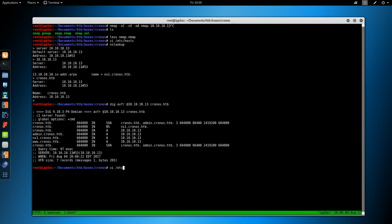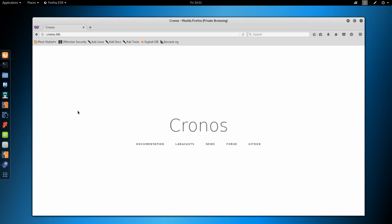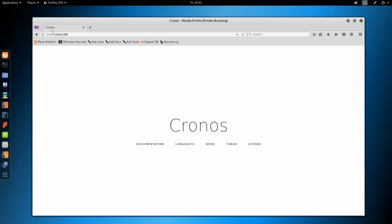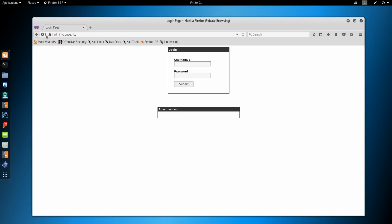So let's edit our host file to add the new domain names. cronos.htb and admin.cronos.htb. Okay, save that. And now we can go to the URLs. www is the same, ns1, default Apache, so HTTP or Apache is not configured for ns1.cronos.htb. Let's see admin. And we get a user panel.